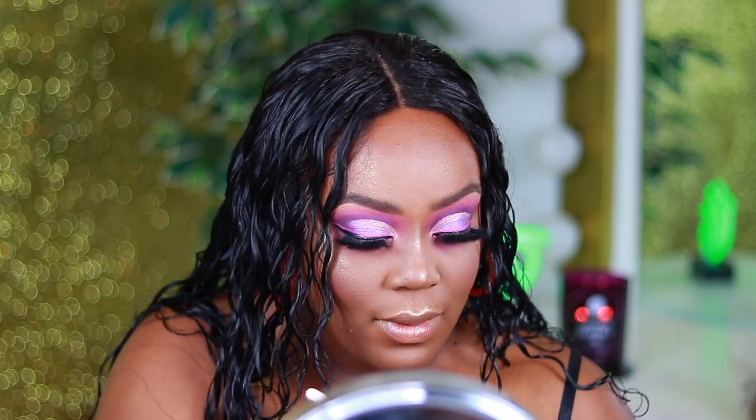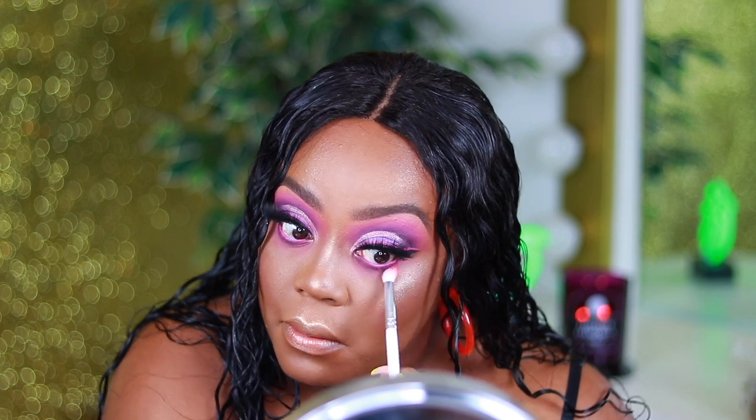Now this look I know might not be everybody's cup of tea, because it is getting onto the lower under eye area, but I think it's really pretty. And next you just need some mascara. So the final step for this look is lips.